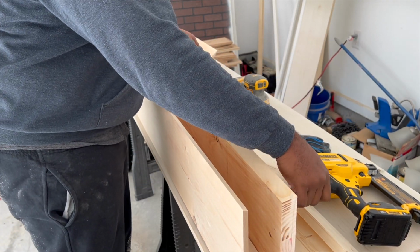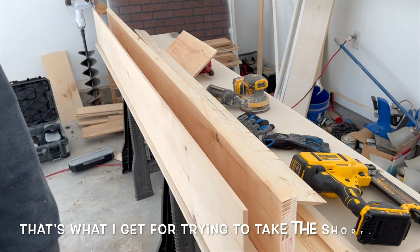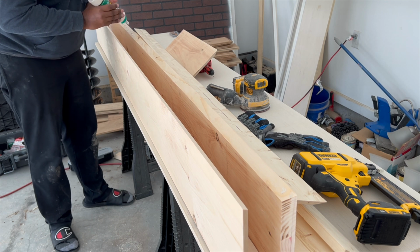So I ended up ripping a 45-degree angle across the entire shelf so that everything, the top, bottom, sides, everything, is all mitered together, instead of what I thought I was trying to do, which was only bevel the outside.